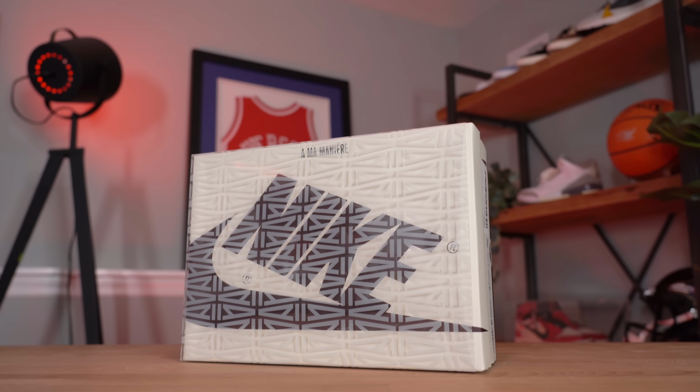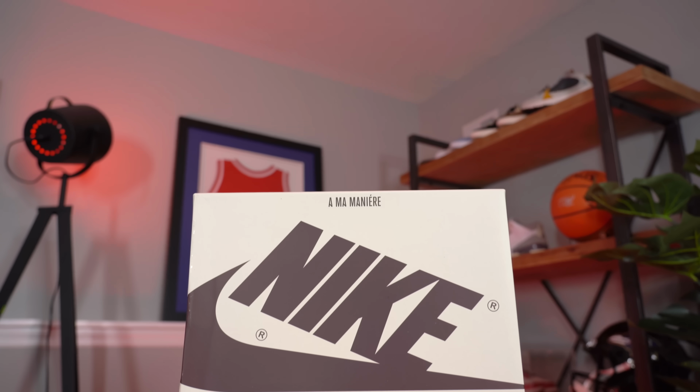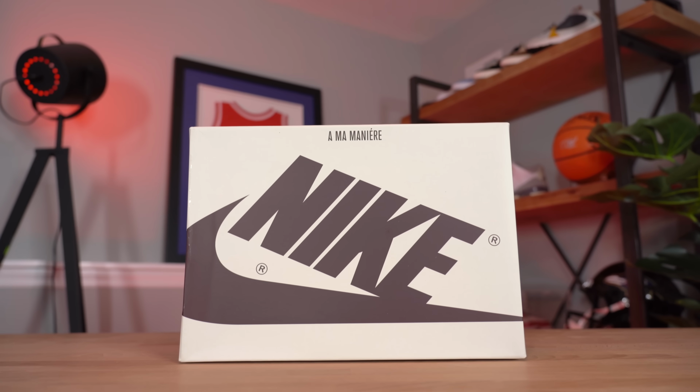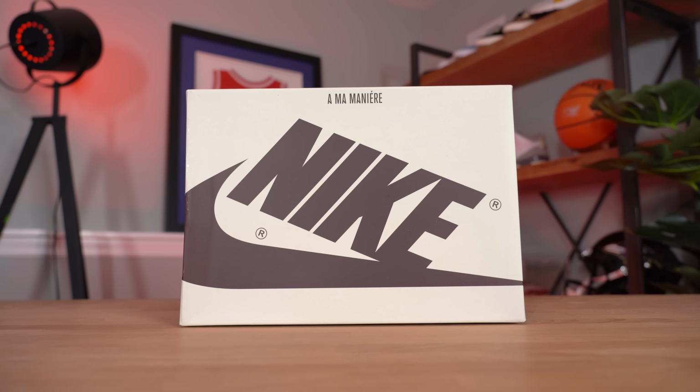But before we dive any deeper into the sneaker itself, let's first take a look at the box. Now I know some people don't like when I do this just because most boxes are honestly pretty similar, but with Ma Maniere collaborations, the boxes are always fire. So as you can see, this Ma Maniere Air Jordan 1 box comes with this clear plastic sheath or cover. Then underneath the plastic cover, you've got an Air Jordan 1 box that comes in the same sort of color scheme as the sneaker itself, which I thought was really cool.